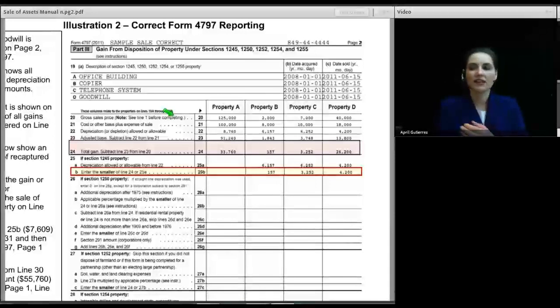So what I did is I looked at the proration of the price between the building and the land, prorated the cost basis between the building and the land, and used that to figure out what portion of the sales proceeds are for the building. Ultimately, it really doesn't matter because the land's not depreciable. It doesn't affect the net amount on line 22. Whatever I do, the amount on line 22 of Part 3 will stay the same.